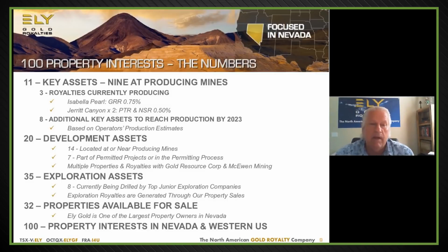So let's talk about the numbers and the actual breakdown of our 100 property interests. It's actually a little greater than that, but we have 11 key assets, and a key asset for us means that they are either in production or will be producing by 2023. As this year goes on, we'll probably look out a bit further to 2024. But in that time frame we can actually put a cash flow model together on the property that we're comfortable with, and of course that's what drives the net asset value that brings up the valuation on the stock.